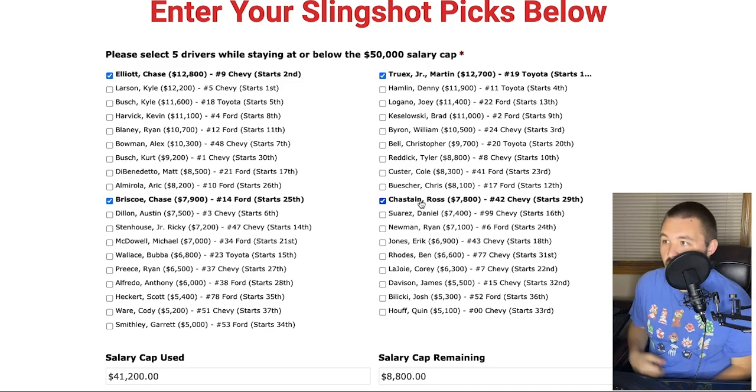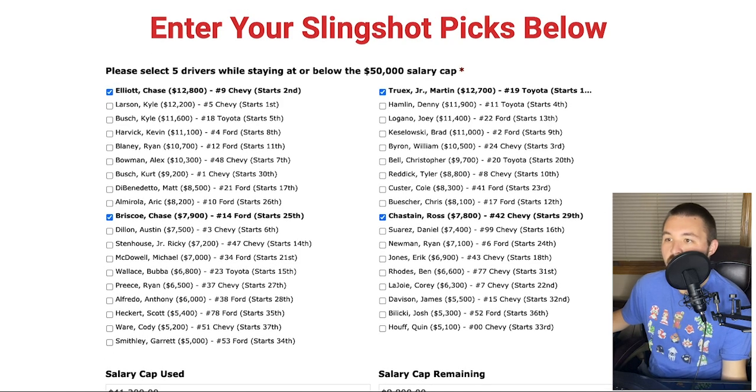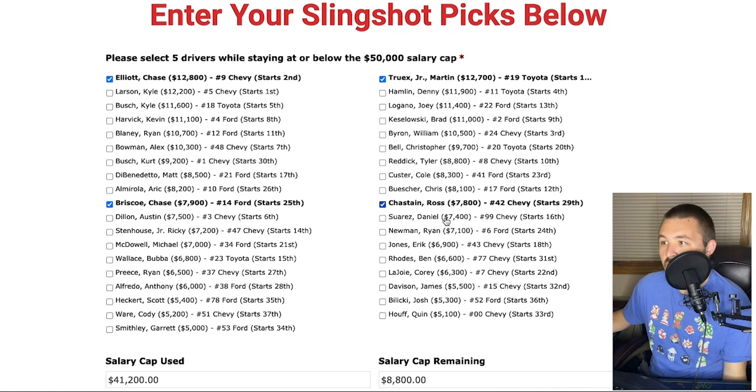Leaves us $8,800 for the last spot. I do like Chris Buescher this week, but I don't like him in Slingshot, if that makes sense. I don't like him enough to finish top 10 this week. So that's kind of where I'm at on that. So you could pick Tyler Reddick again, not huge upside, in my opinion.